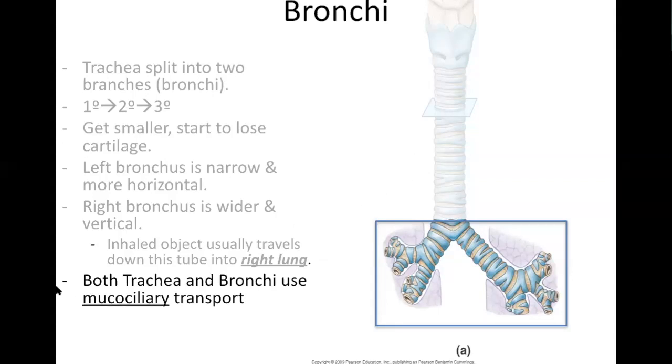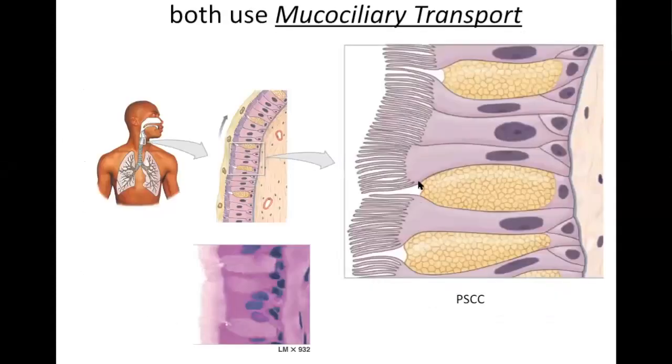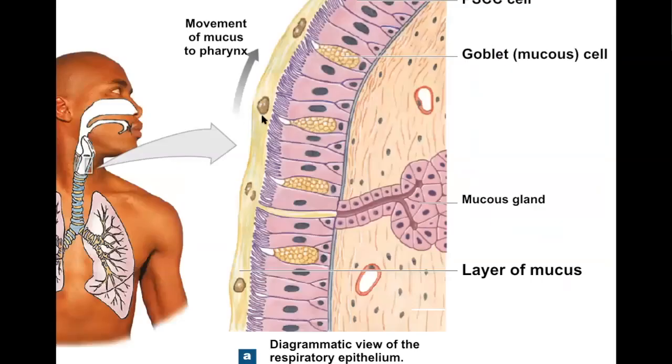So they're going to be using what's called mucociliary transport. This is your pseudostratified columnar epithelia, this is what we're talking about. On here are all the cilia, which are beating like little flagella. On the surface of the cilia, you have this layer of mucus sitting on the top right there.